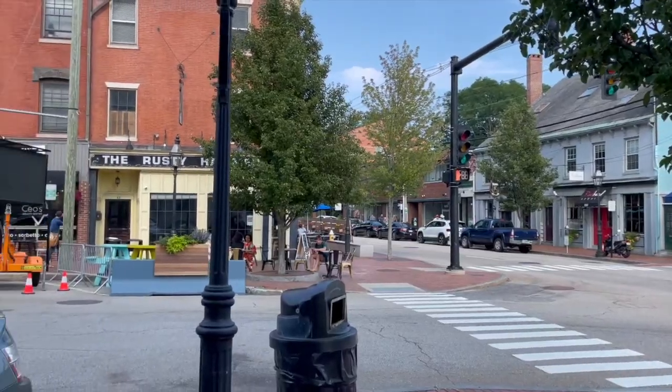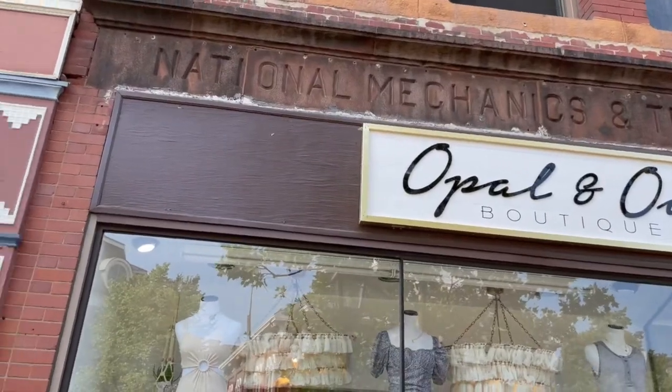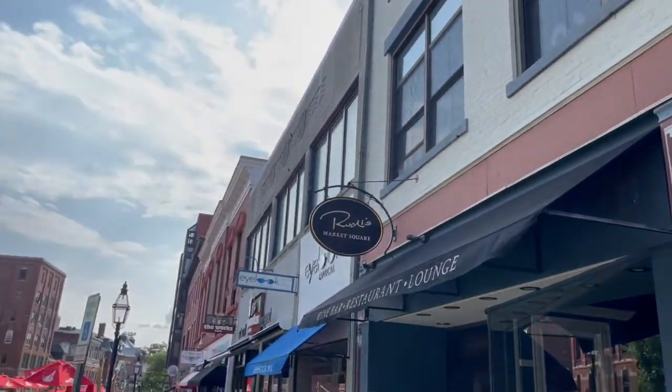So the fact is that this is such a great town to just come park your car as soon as you get here, anywhere you can, and just get on foot and start exploring by walking all over the place. There's so much incredible shopping and restaurants and everything. And it's so quaint and very charming, and it's actually really small.